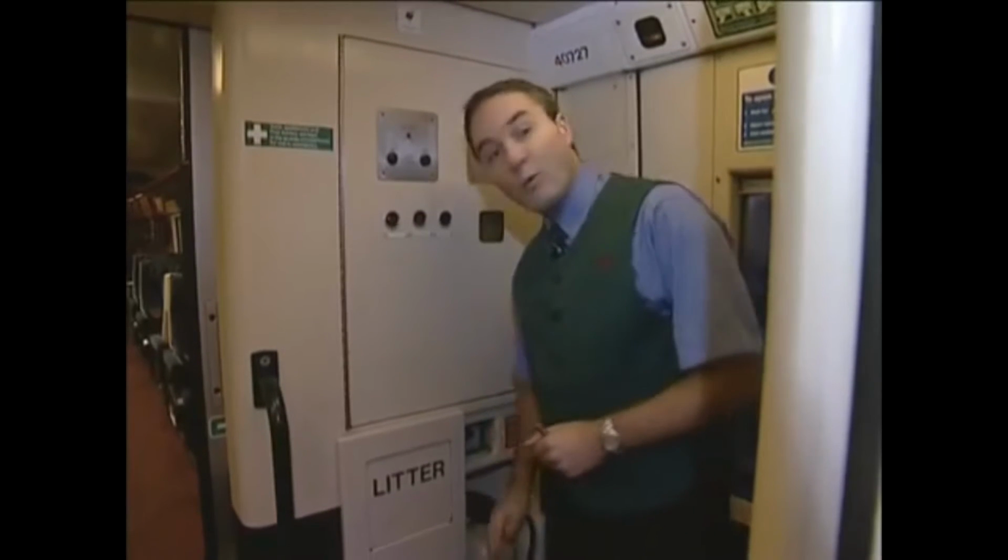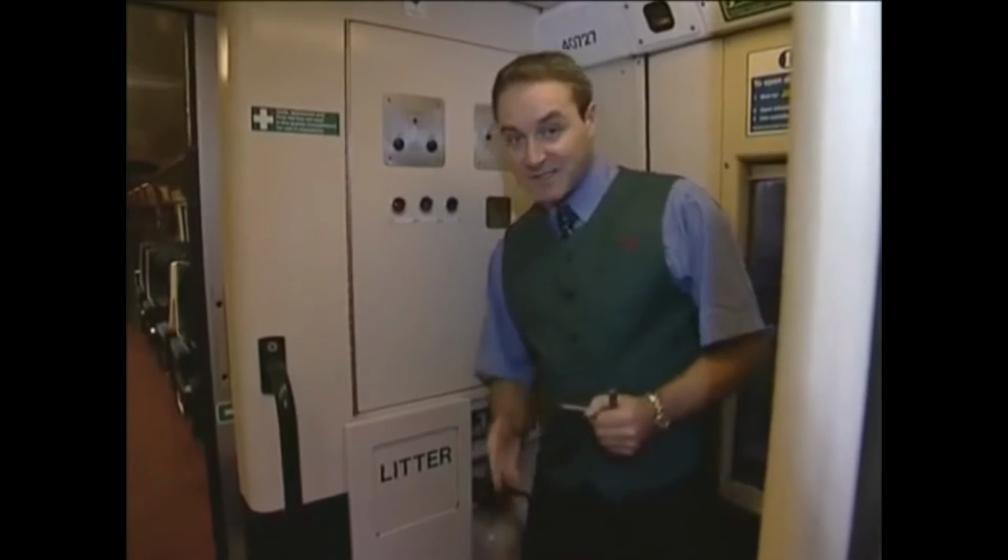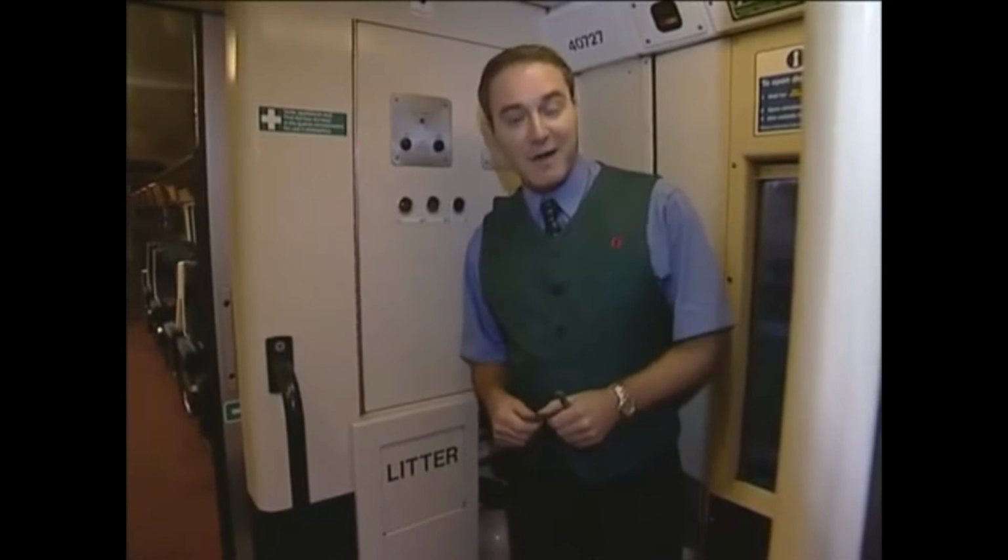Foam-type fire extinguishers are located in the vestibule at one end of each coach. These extinguishers can be used on most kinds of fire, but not electrical. Before an attempt can be made to tackle the fire, you must isolate the train supply by breaking the glass and turning the switch.